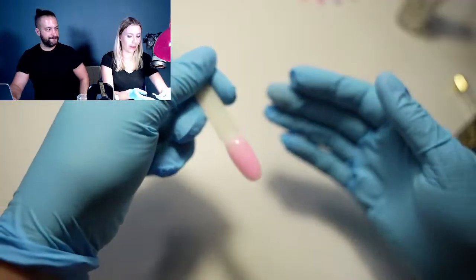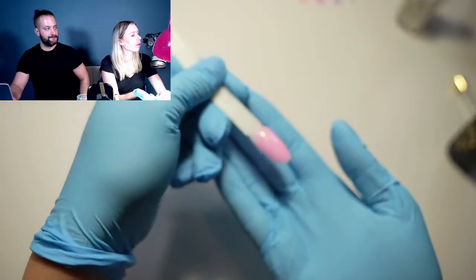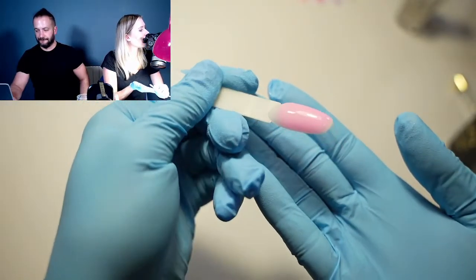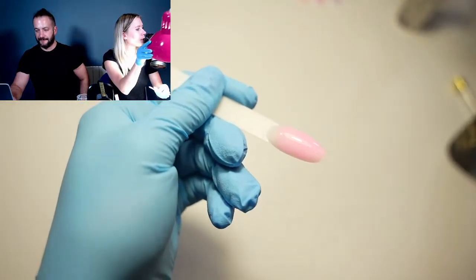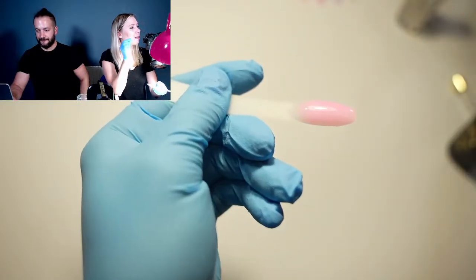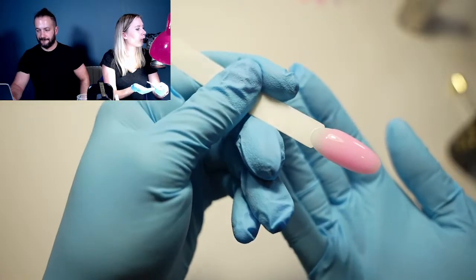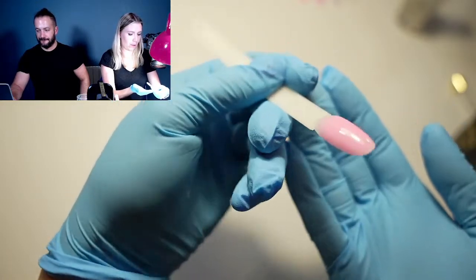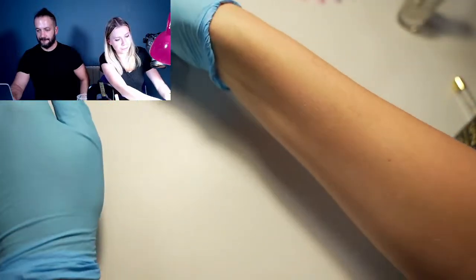Now, before curing, I'm checking where we are. Light reflection. Can you see it? My round lamp. You can see it, yeah. Up and down, if it's nice and smooth and even all the way from the top to the bottom of the nail. I will cure it now.